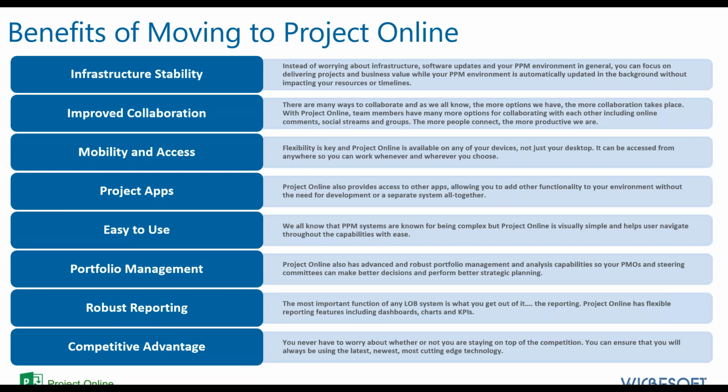And ultimately, you're never going to have to worry about whether you're on the latest and greatest or having availability to the newest cutting edge technology, because as it becomes available, you will get it immediately, meaning you don't have to plan it into your upgrade path. So just a lot of things to consider as advantages of being in Project Online or just managing these things in the cloud.